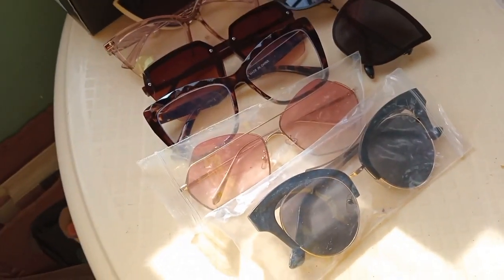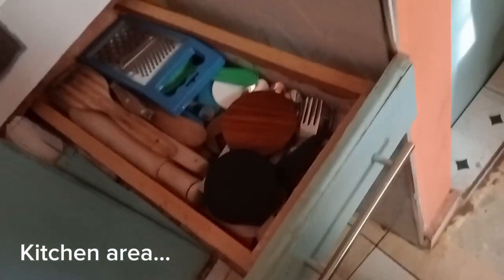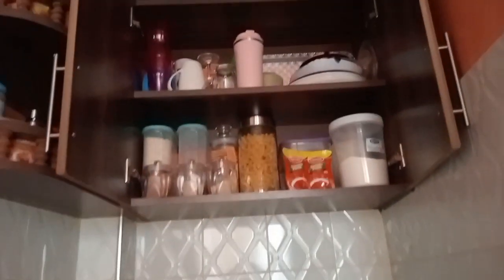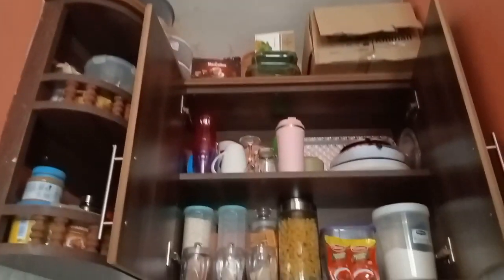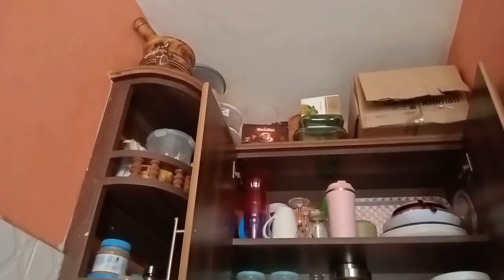Sizipenda kusikia ati zilivunjika kama zika crack. It's now time for me to clear out the kitchen, throw out anything that is unnecessary or has expired, and just pack the rest.